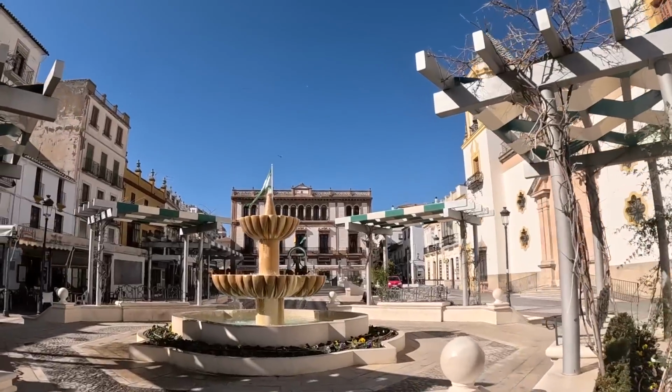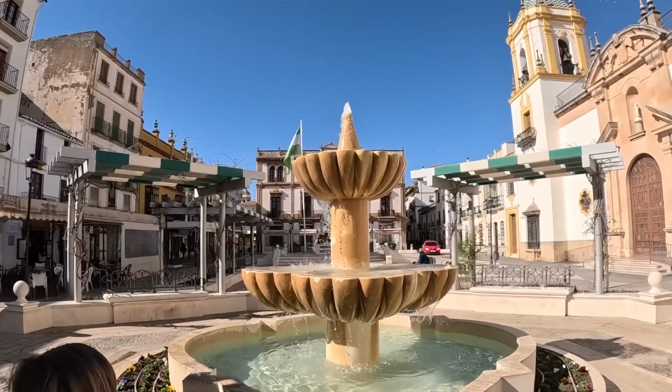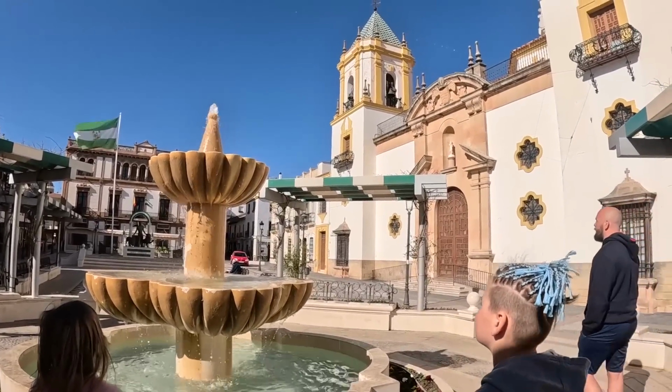Oh, look. How pretty is that, guys? Get down, Dexter. There's the church bell that we just heard going off up there.